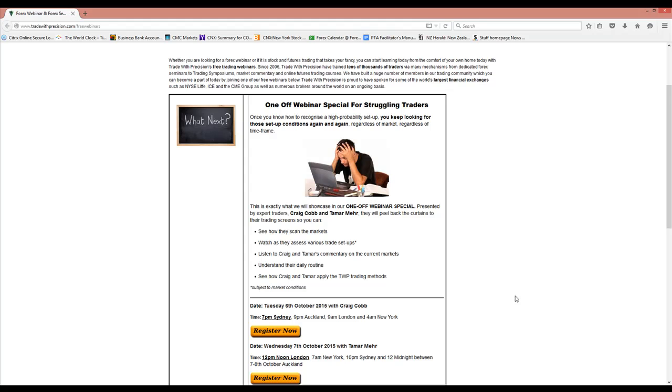I'll be scanning the markets, showing you what I'm looking for, what I don't like, what I do like, talking about my routine, and basically going through as much detail as I possibly can over that 1 hour. Of course, it's subject to market conditions, but regardless of market conditions, I can still show you how I scan and what my routine is.